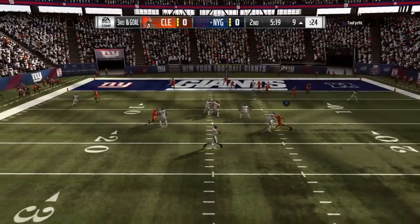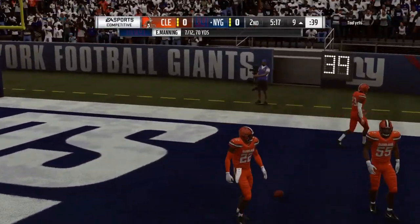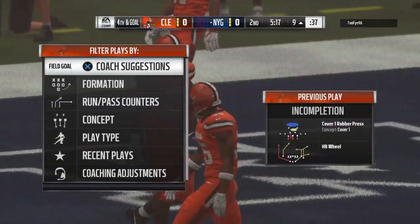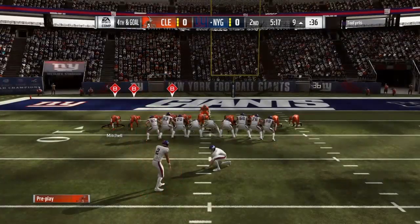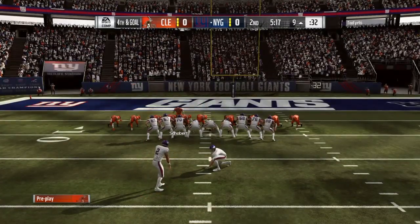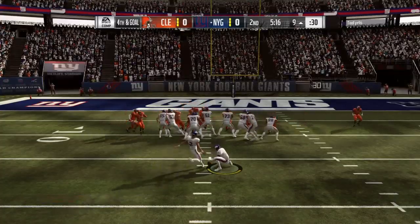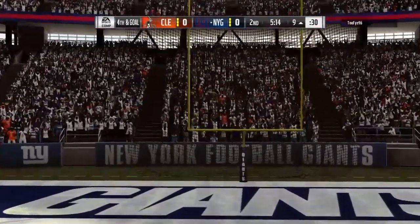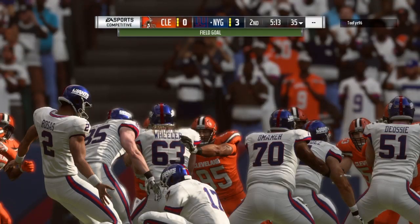Manning now on 3rd and goal. And that is incomplete. Certainly looked like they were getting ready to convert there on 3rd down, but what an effort by the defense, knocking it away, and that brings up a 4th down decision. And Rosas puts this one through. And the Giants are off now to a 3-0 lead.